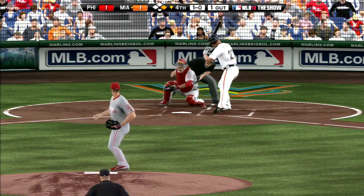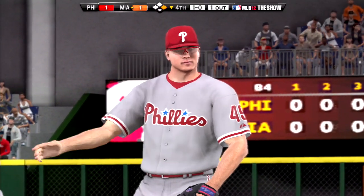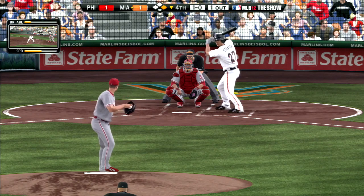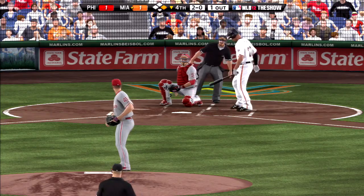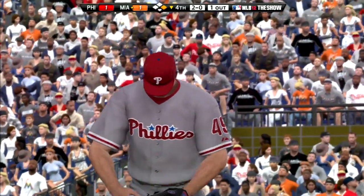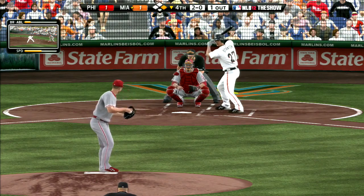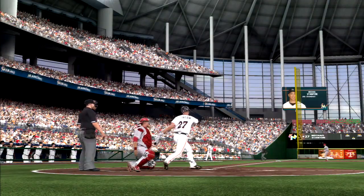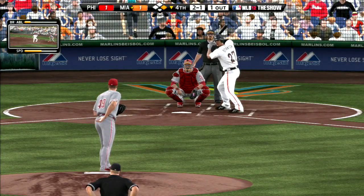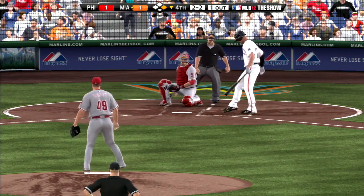A look at Morrison. Now the pitch. Below the knees, 1 ball, no strikes. Two and 0 now. Now a ball hit high down the left field line, but back in amongst the spectators. Foul. And he fires a fastball now for a called strike 2.